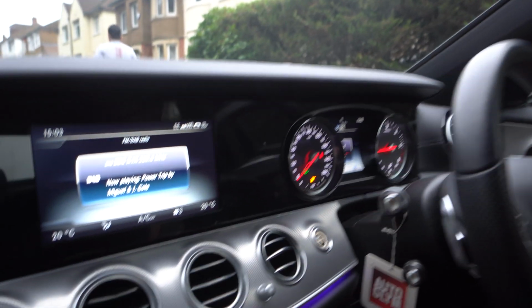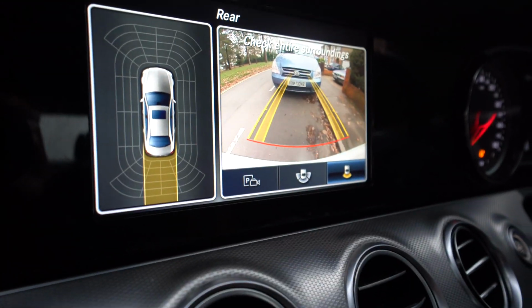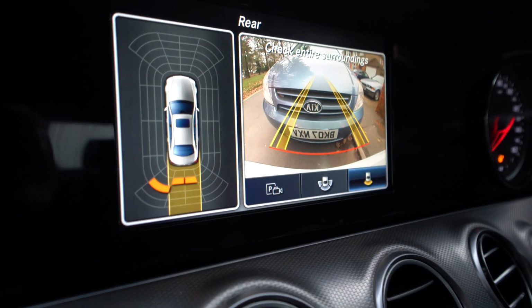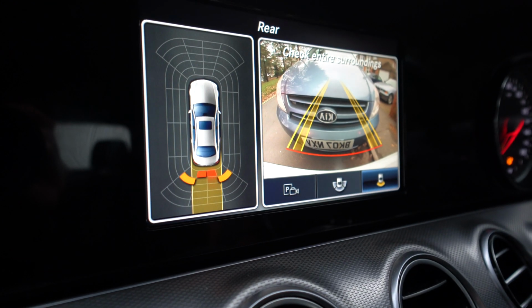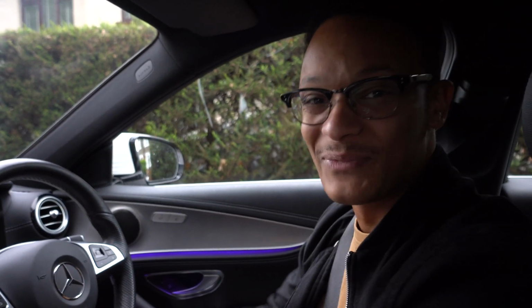And this isn't loud, is it? Like, this is completely normal volume. So I'm reversing. Seriously, Mercedes. You've got... Let's pause that before we get copyrighted.